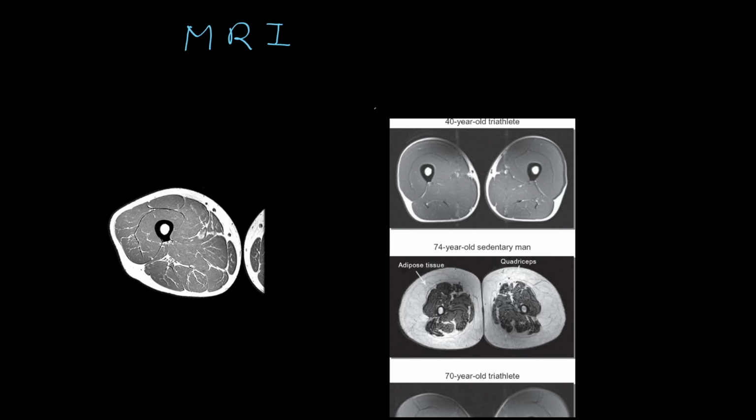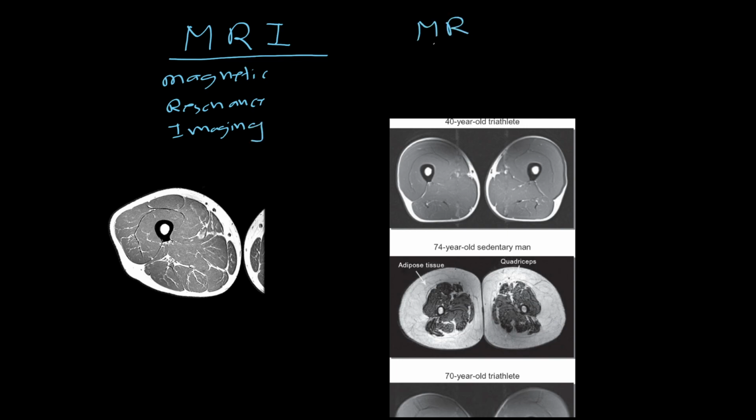In the last two videos, we talked about X-rays and CT scans. And in this video, I want to talk about the third major type of medical imaging, which is MRI. You've probably heard of this. It stands for magnetic resonance imaging. Sometimes you will hear people say MR imaging because that's maybe the most appropriate way to use the term.